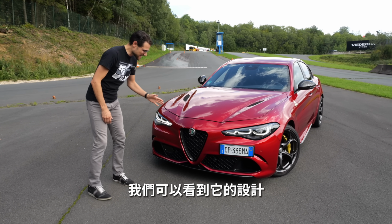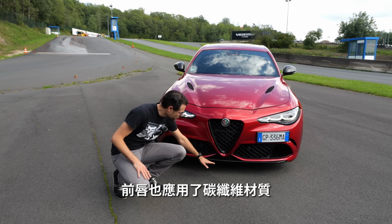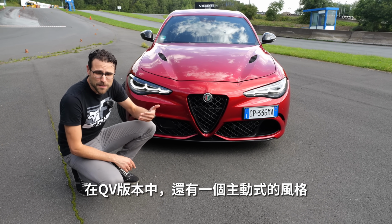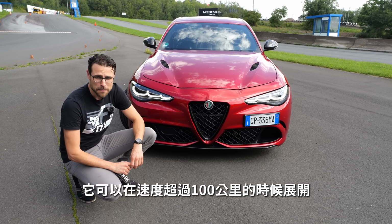And we can see the design with the typical Alfa logo in the front, carbon fiber use here also for the front splitter. In the QV you also have it in adaptive style that it deploys at speeds over 100 km an hour or 60 miles an hour.